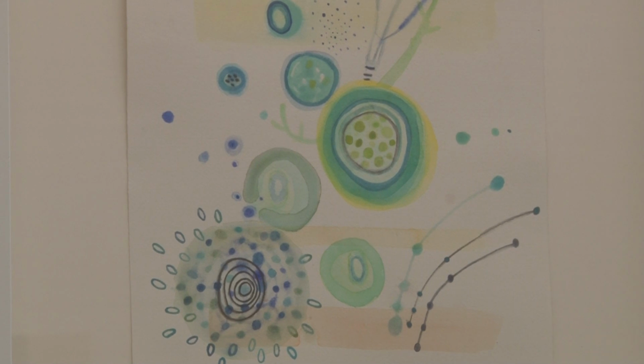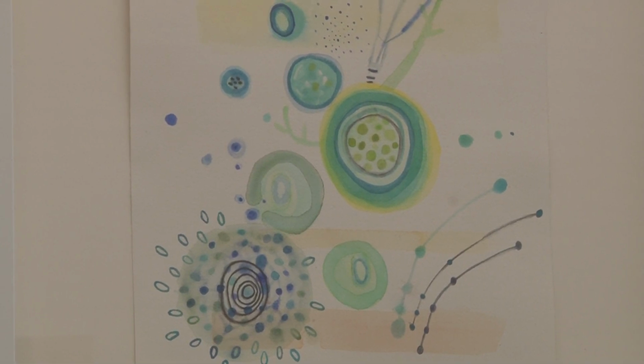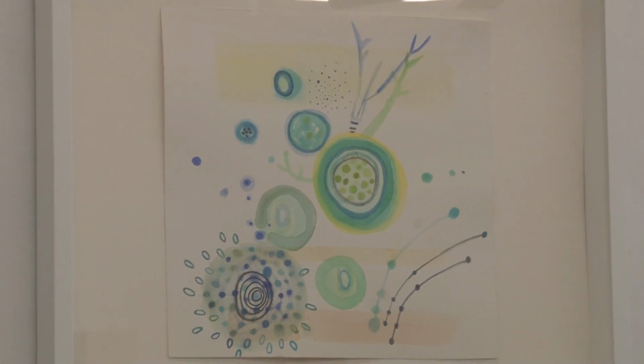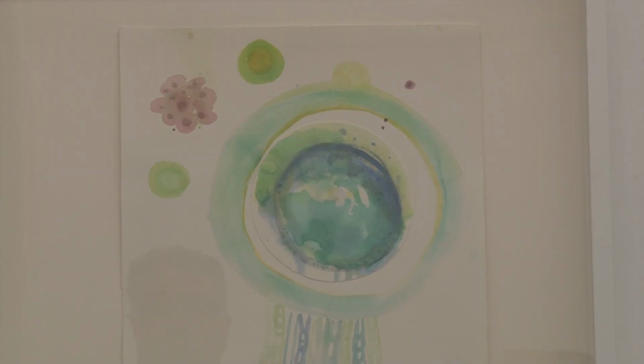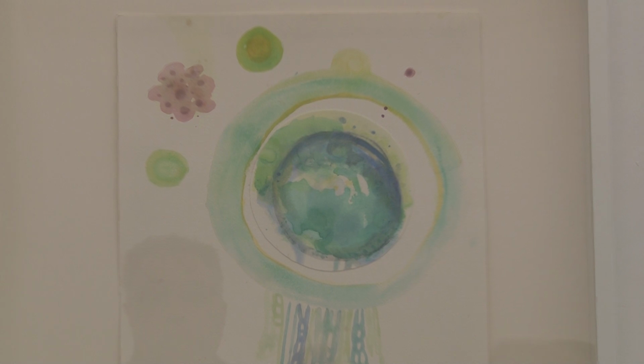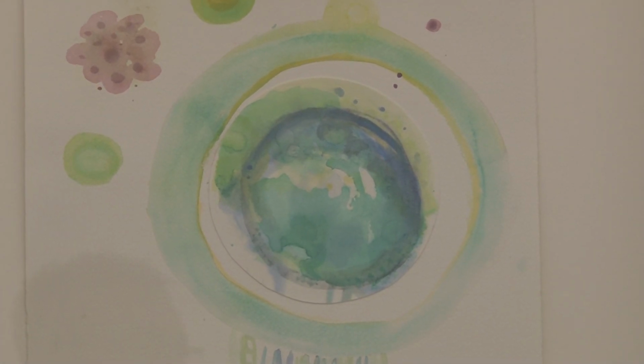Where did the inspiration come from for those? Well, I've always painted the unseen, microscopic organisms, good and bad. I don't want to discriminate. So basically, these are all combinations of good organisms. Microscopic plants and water.